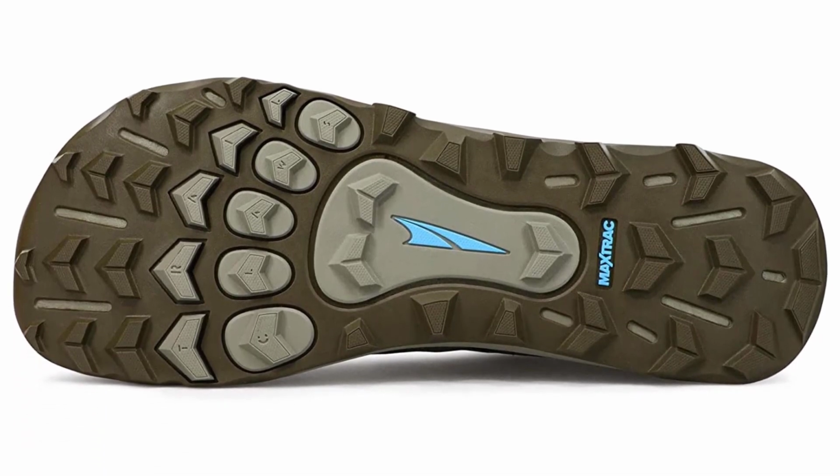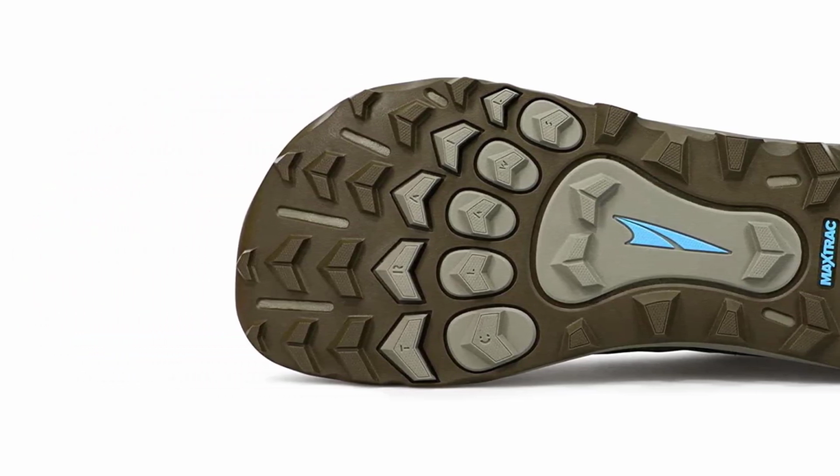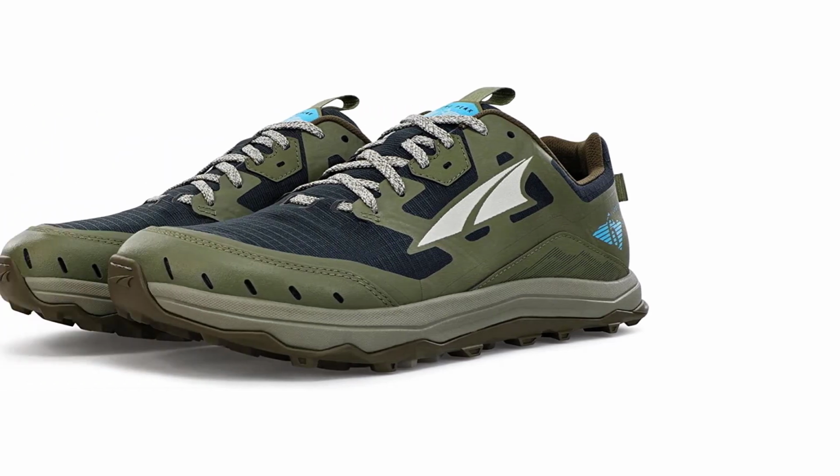To reduce your eco footprint, the Solar Glide 5 has yarn in the upper that's made with a blend of ocean plastic and recycled polyester. Instead of polluting our oceans, the plastic is repurposed into an environmentally friendly running shoe.